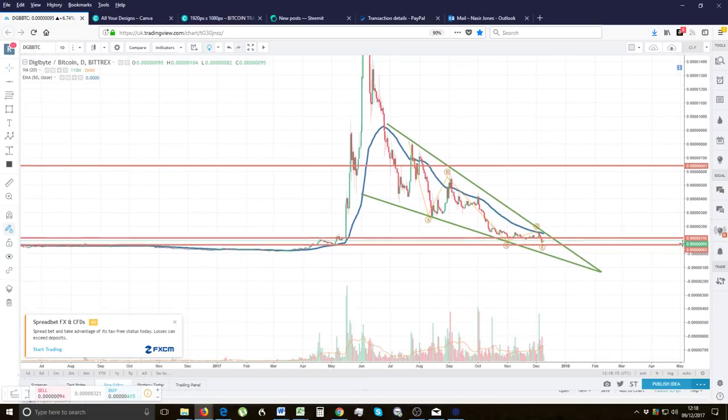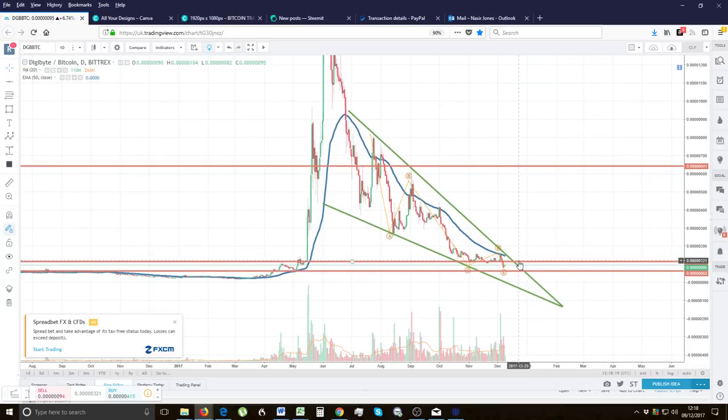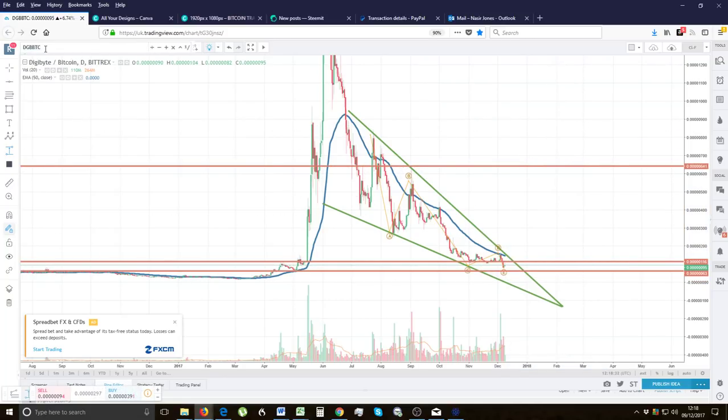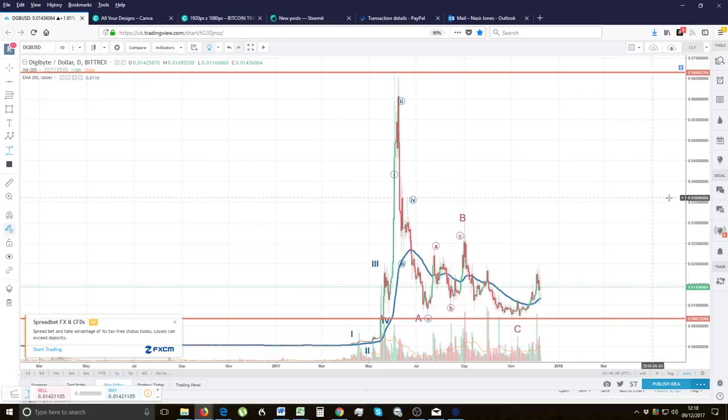Whether you're BTC contract or whatever, it looks as though it's breaking out. And as I said, this wedge should go up now in a five wave impulsive pattern at least to here. So on the BTC contract, your gain is, well, it's 596% on the USD contract, DGB USD. Yeah, it's already starting to move.